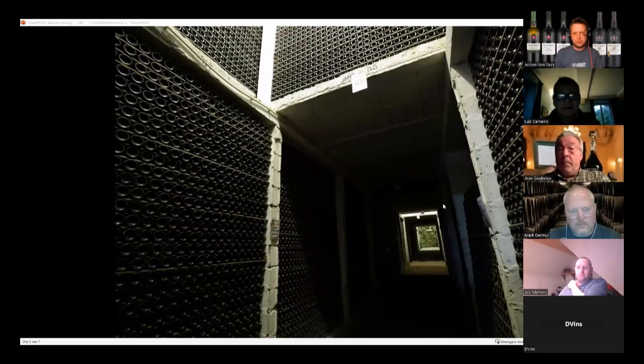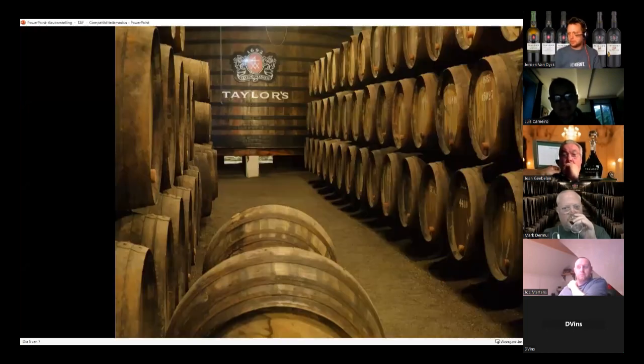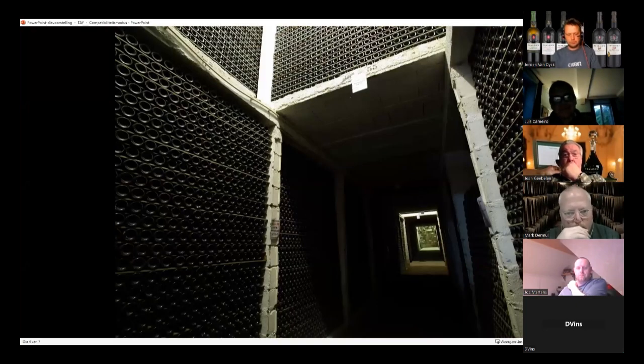While we're waiting for some other reactions, maybe I have another interesting picture in your presentation, Luis. So I'm just going to show it and ask you to tell us about this. What are we seeing here? If you go back to the previous one where you see the casks, here you see ruby style, tawny style, wooden ports. And the next one, you see the vintage cellar. That's where we store our vintage. It doesn't exist anymore. This was completely destroyed, and we have the bottles now in another place.